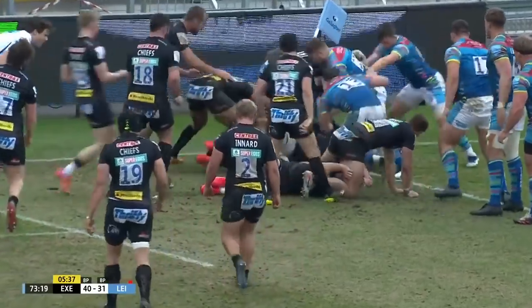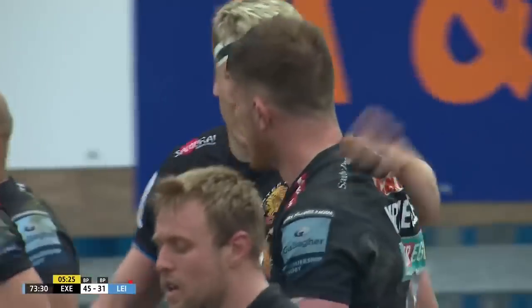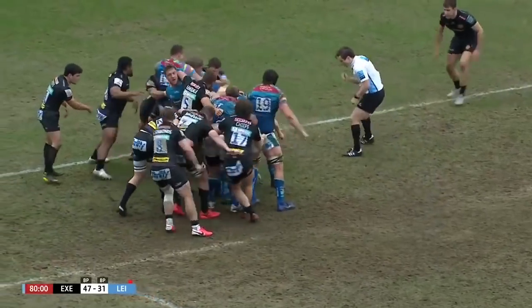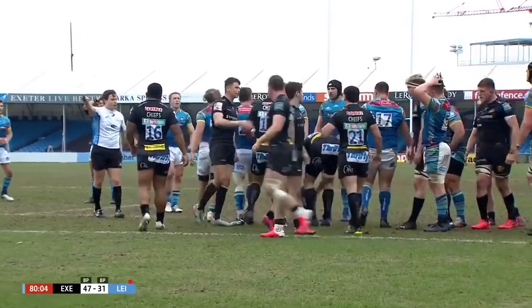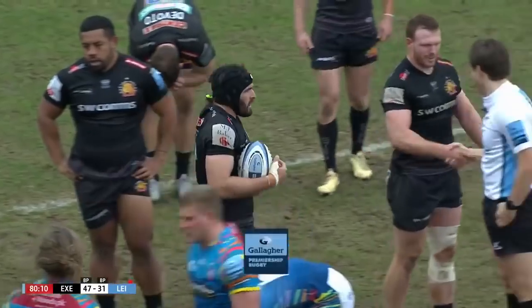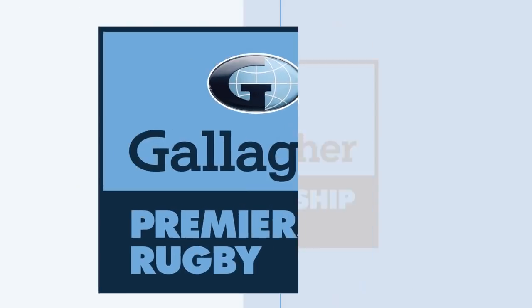Taken by Vermeulen, and he reaches for the line to score. The backs look hungry for the ball, but the forwards continue to rumble towards the line. But Exeter have survived, and they've managed to turn it back over. And that is the final whistle from Jack Makepeace. Final score, 47-31.